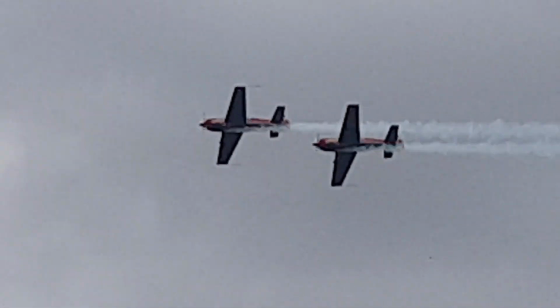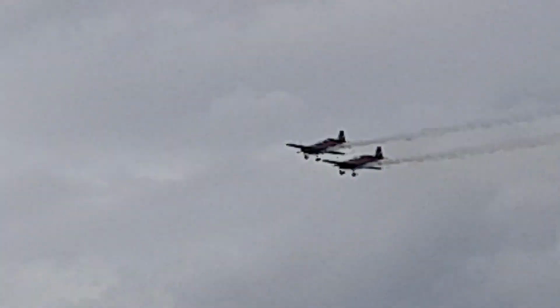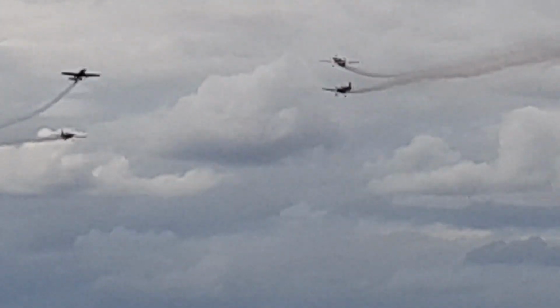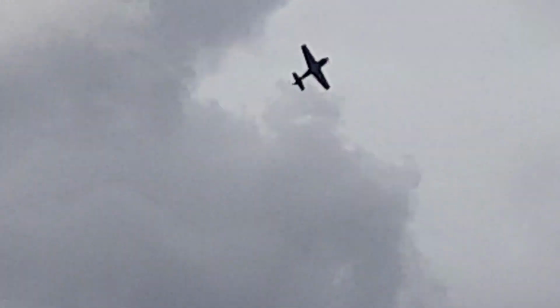And as they cross out there in the distance to the north, they're back in onto the main axis. And they're headed towards the display centre for a crossover. And they split as they do so.